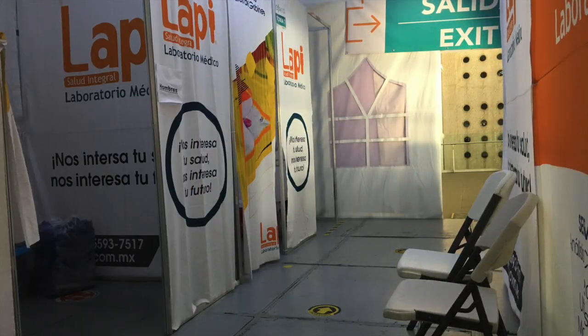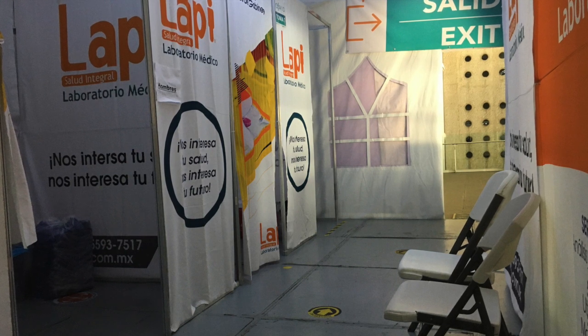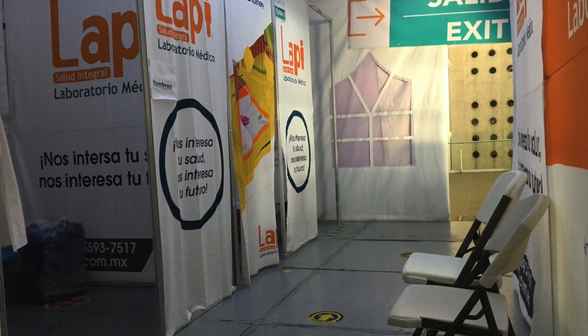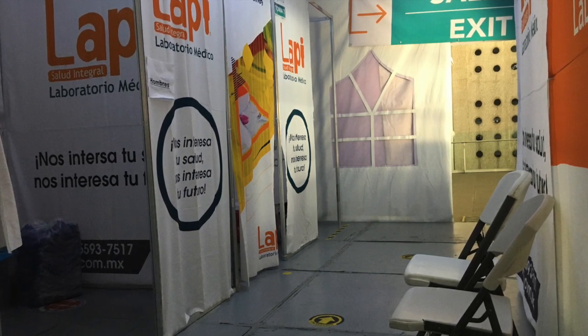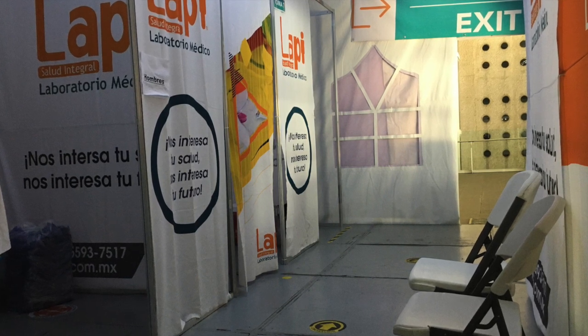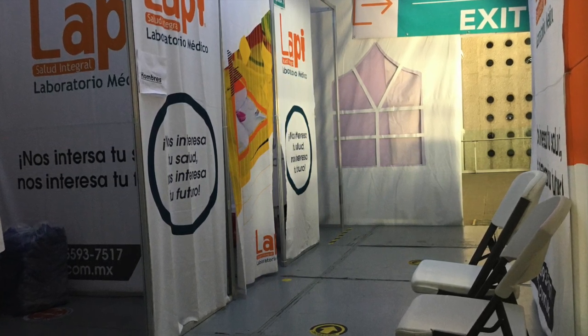I'd never gotten a COVID test. I actually had an antibody test, but that was a blood draw, and because I thought I'd been exposed at some point, it turned out negative, but I had not had the swab done, and oh my God, is it uncomfortable. But anyway, it's quick and it's fast, so it's over with pretty quickly.